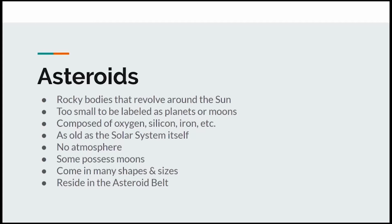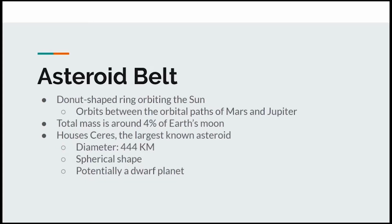Asteroids come in many different shapes and sizes, and the majority of them reside in a region of the solar system known as the asteroid belt. The asteroid belt is a donut-shaped ring made up of asteroids located approximately 2 to 4 astronomical units away from the sun, in between the orbital paths of Mars and Jupiter. The total mass of the asteroid belt is around 4% of the mass of Earth's moon. Approximately half of that mass is occupied by the 4 largest known asteroids: Pallas, Vesta, Hygiea, and Ceres.